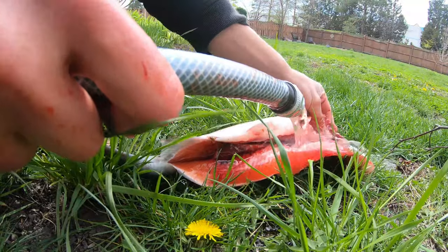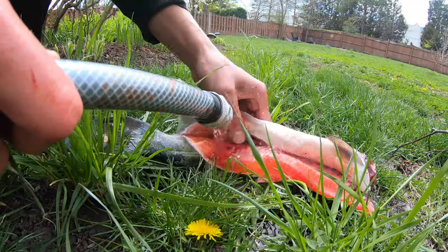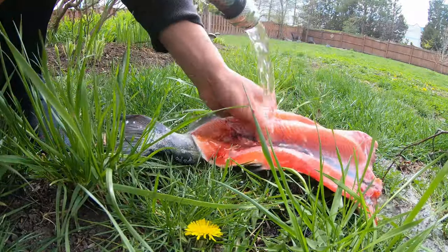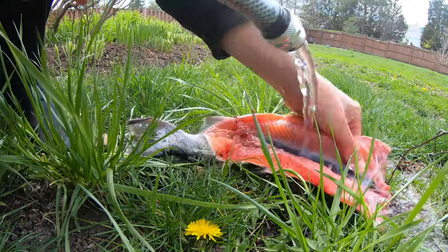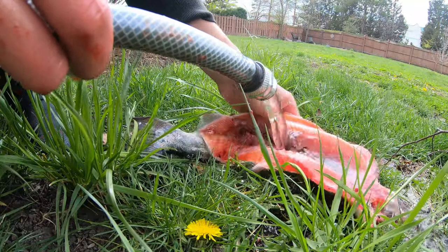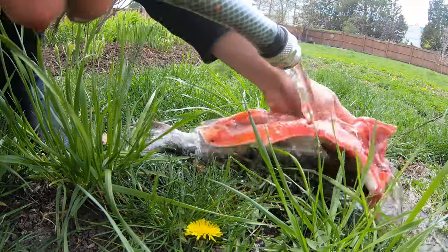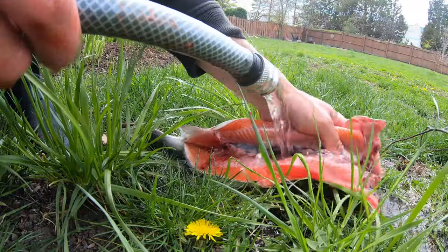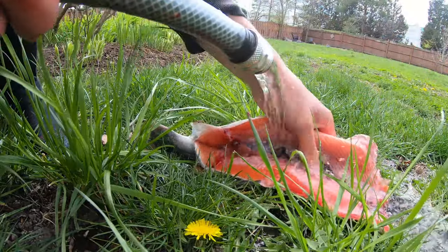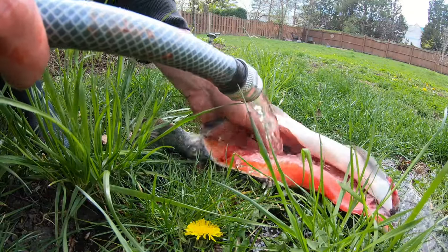Pretty much just take the hose, obviously, and just kind of wash all that blood off. A bunch of black stuff in the middle. I guess just push it out like this. Yeah, there you go. Maybe I need the knife to, oh, I got it. Maybe before, just make a swipe with the knife so you don't have that problem like I did. There you go, take out all this black stuff.